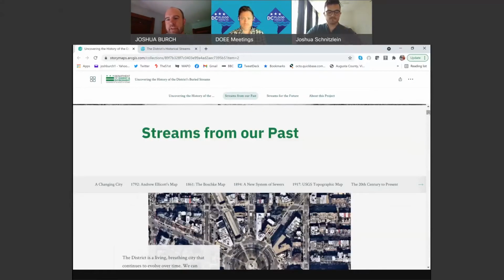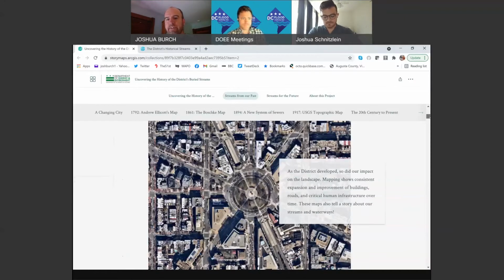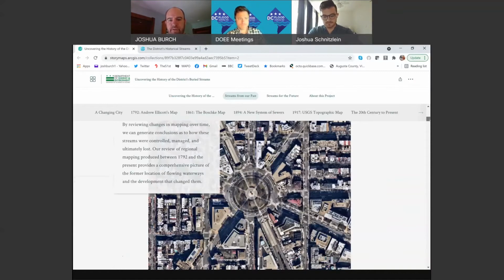So what Strawn did is they pretty much put together a history of the district following periods when streams were mapped. And so you see across this tab, 1792 is the first map where we have really exhaustive survey work done of streams in DC, what's geographically DC. But it was even before we were actually the nation's capital. So it was a really interesting period. And as you scroll down in this, there's obviously narrative explaining the history of the district.